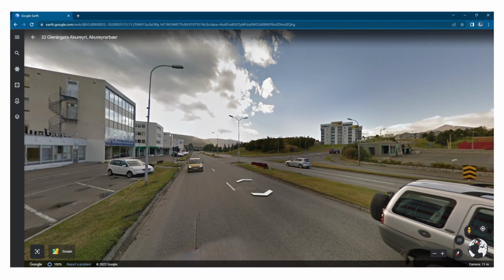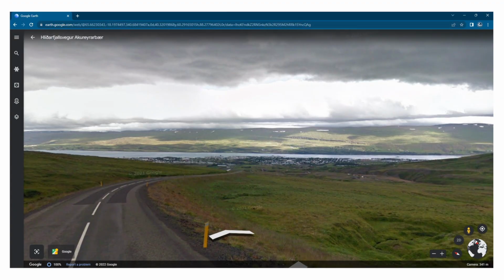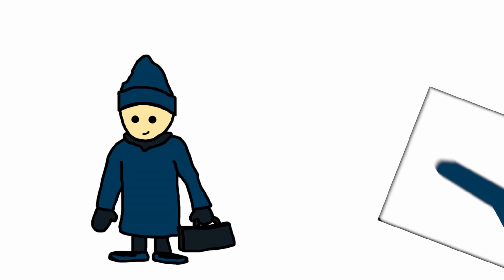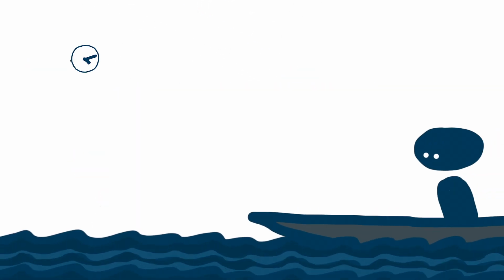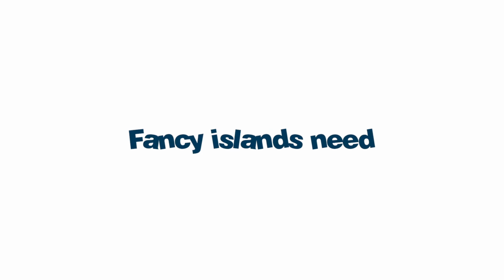Other than that, I'm disappointed that villages with under 100 people could provide some more interesting information than the fourth biggest city in Iceland. Anyways, we discussed how to get to the island. Other than planes flying 3 times a week and in the summer daily, you can also travel with a ship. Traveling with a ship takes 3 hours and the flight 20 minutes. As you might guess, you won't fly with a basic Airbus or a Boeing jet to the island. Fancy island needs fancy planes.